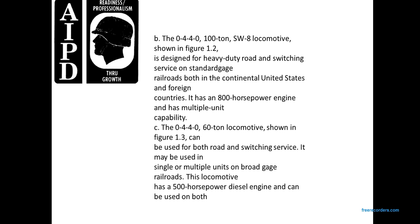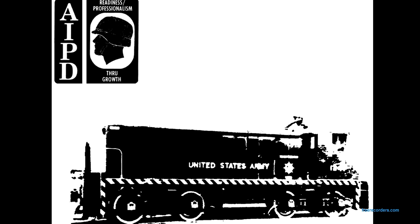The Lewis engine 0440 60-ton locomotive shown in Figure 1-3 can be used in both road and switching services. It may be used in single or multiple units on broad gauge railroads. The locomotive has about a 500 horsepower diesel engine and can be used on both.